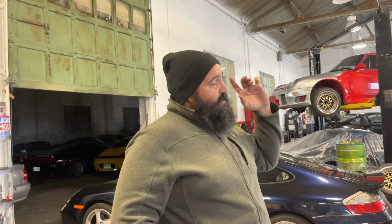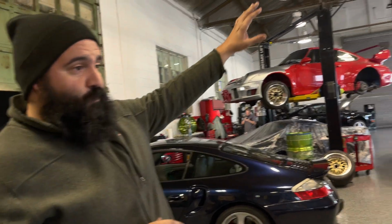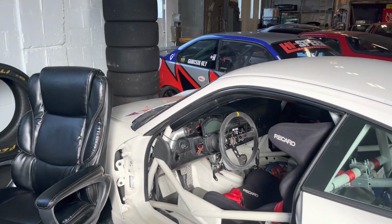My buddy Zach is doing construction work and building and outfitting a brewery in New Haven. Dividing Designs, or at dividing.designs, is his jam. If you follow him around a little bit and maybe do a little bit of video with him, he can walk you through literally stacks of metal and wood, and then it turns a place into something. This is badass.